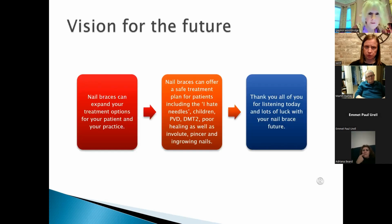So if we just look at the last slide, it is a vision for future practice for all of us. We have a non-surgical, non-invasive option for so many people who would have slipped through the net for many reasons. I think it's an exciting time for our profession to be working in private practice. The more options we have to offer our patients, the better. Safe, non-painful, non-aggressive treatment should always be the best initial option, if appropriate. And nail brace systems provide all of this and much more.